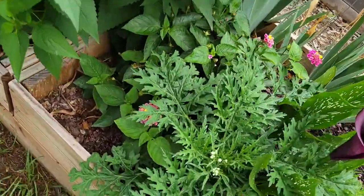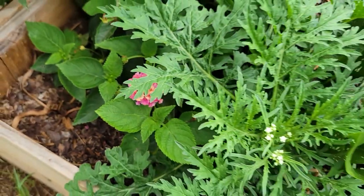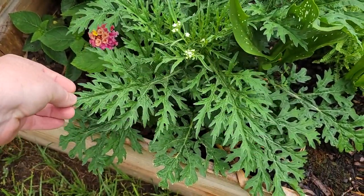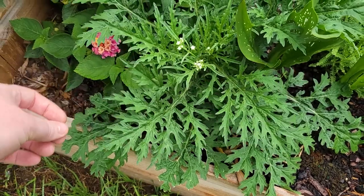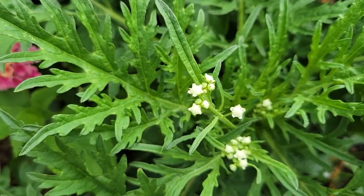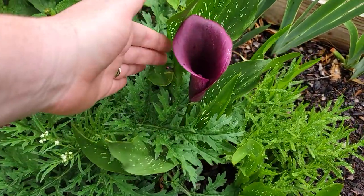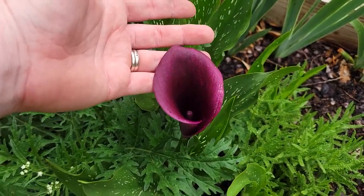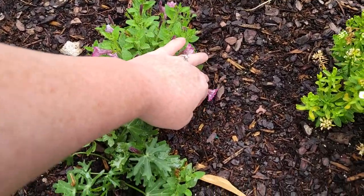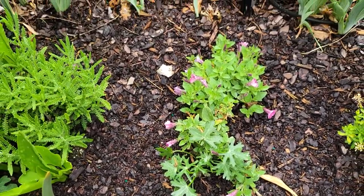This lantana is putting on beautiful blooms for us. This right here, I don't know what this is. I don't think I planted it. It just started growing, and whatever it is, it's happy. It looks like it has those tiny little flowers on it. So if you know what it is, please let me know. Got another one of those calla lilies. So beautiful. This is the Vista Bubblegum that I got for 50 cents from Lowe's. It's doing okay, I guess.